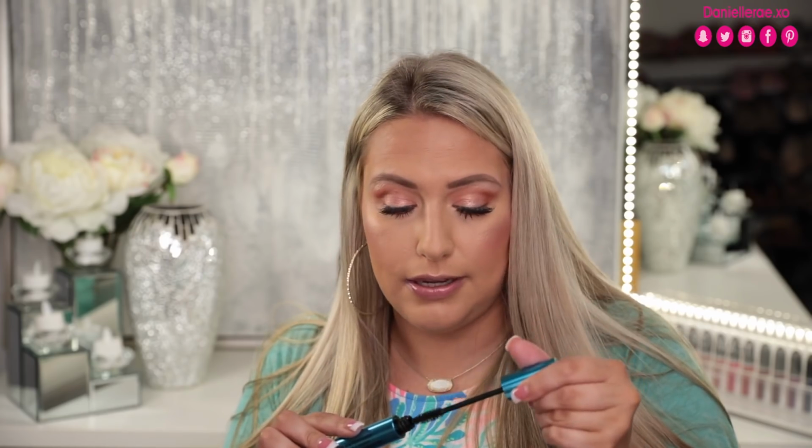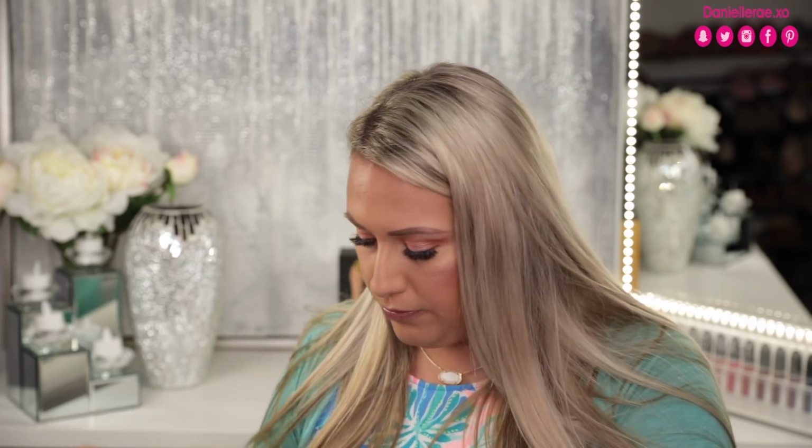I'm excited to try this. I will let y'all know. But seriously, these are heavy duty. They're super heavy. Then we have the Kush Fiber Brow Gel.